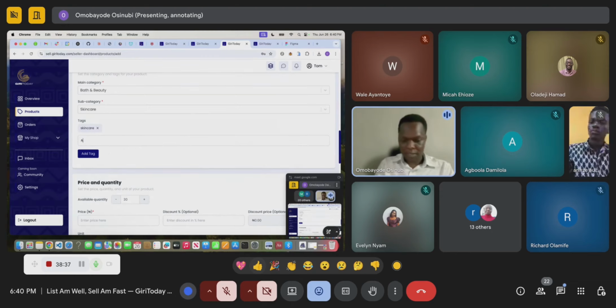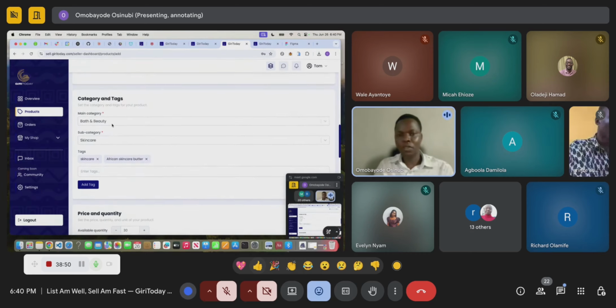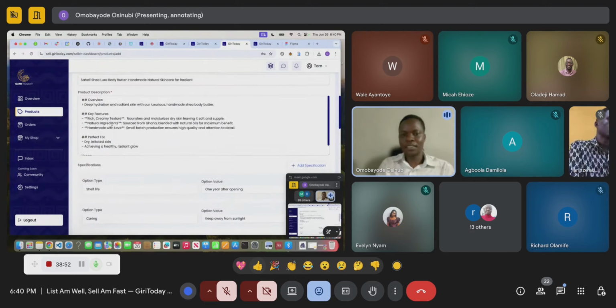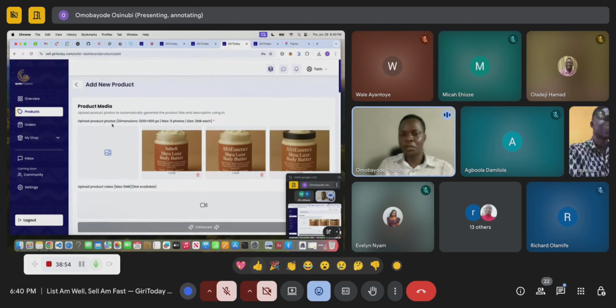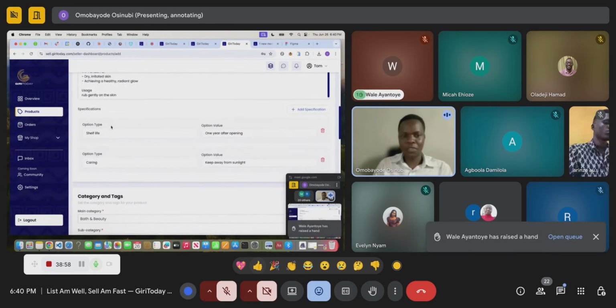I might want to put Africa, skincare, water, and all of that. As many as you want to add, you can add up to 6, up to 4, or up to 3, and all of that.